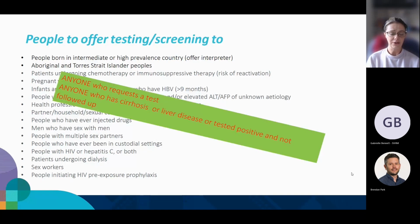But ultimately, anyone who requests a test should be offered a screen for hepatitis B, and certainly anyone who presents with symptoms of liver disease, including cirrhosis, should be tested, or follow-up should be offered to people who have previously tested positive but have received no follow-up since that time.